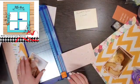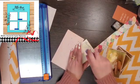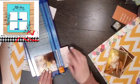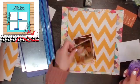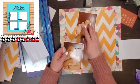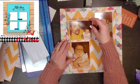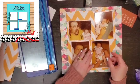So I'm going to mat all of my photos on this pink background paper that was just a scrap hanging out in the paper pad. Each one gets a very thin mat, and I'm only going to do 1 mat. Now I'm going to figure out the layout. Initially I thought I wanted the horizontal photo on the right side, but in the end, I am going to do it on the left so that my title can go on top of that.